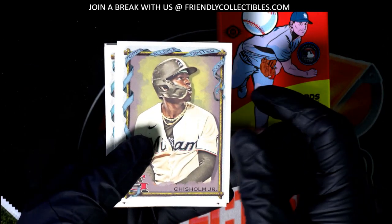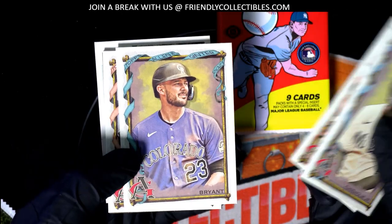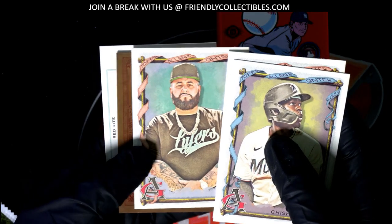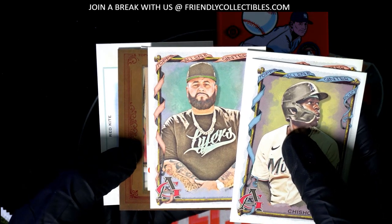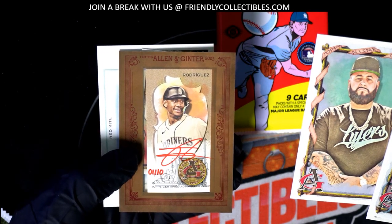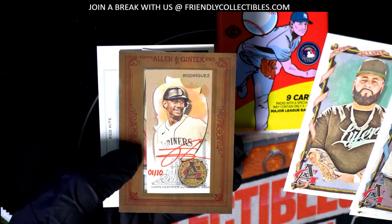Allen and Ginter. Jazz Chisholm. Hendrix. Nice KB. These look so nice. What is this? Oh my, oh my. Wow, what a hit. Tristan B. Wow.